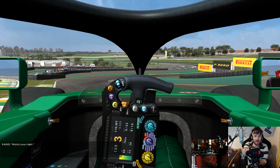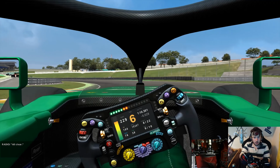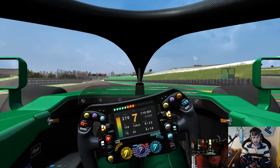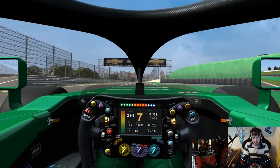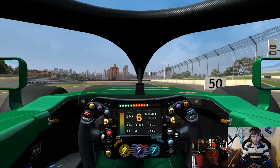Can't make it up the inside here, very tight, he's still there. Nice, up to P6, nice, old school points, having a good run this race. Maybe the AI is a little bit too easy for me. They're on 99% right now, which I thought was a good match earlier. Maybe a couple more percent and they'll be in the right sort of place.